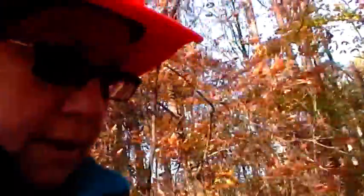There's tree roots sticking up. I gotta watch them so I don't fall. I fell a couple weeks ago. That didn't feel good. When you're in your mid-50s, falling is not a good thing. Okay, see the pretty colors? It's so pretty out here.